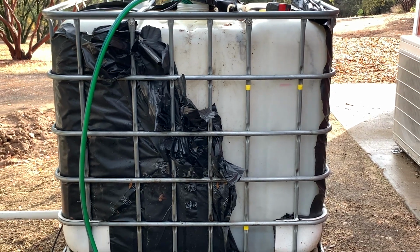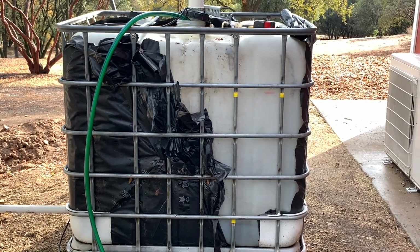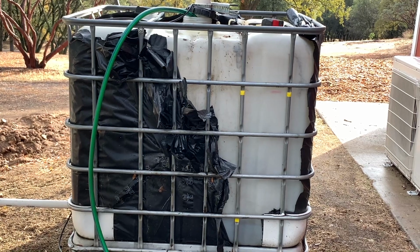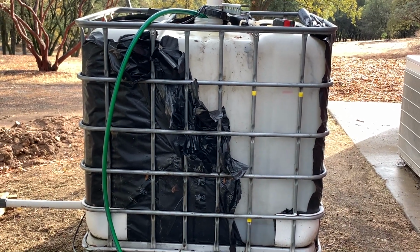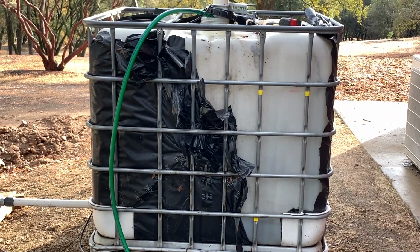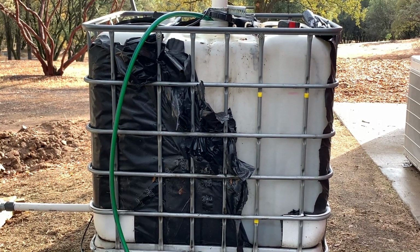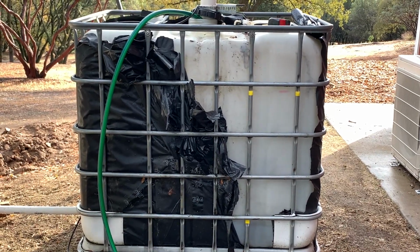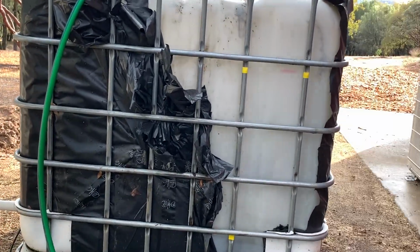PVCs were originally wrapped in plastic to prevent algae growth. But in this application, there's never going to be water sitting there for a long time. So in order to have a sight gauge for the water level, I tore the black PVC off.